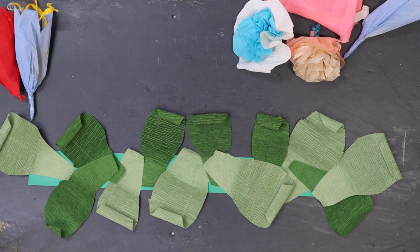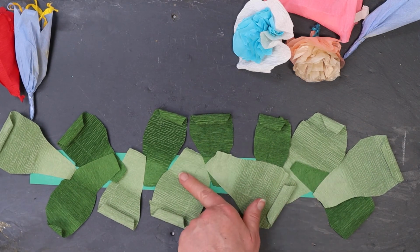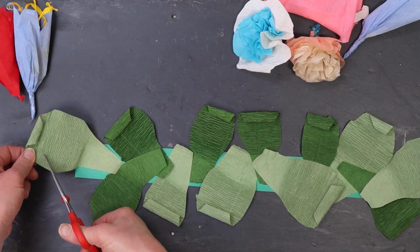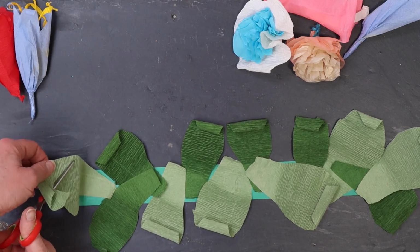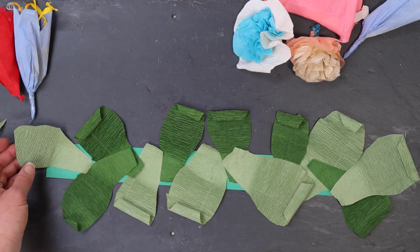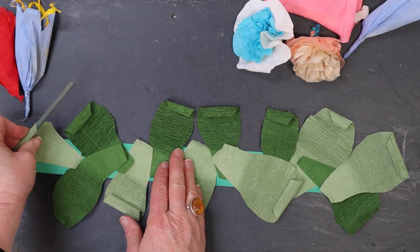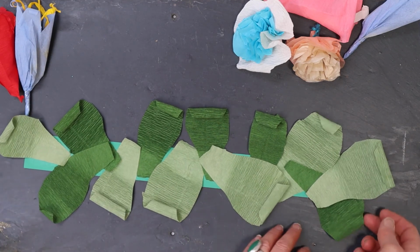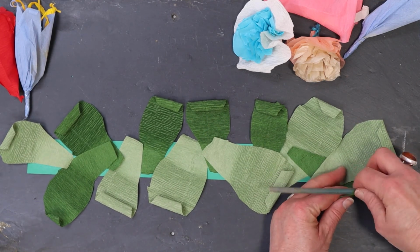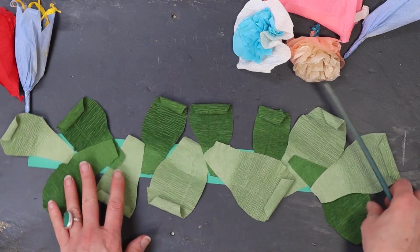So I've stuck all my leaves on, and I rather like it where I've got alternate ones like this. They're quite nice together, and where they're too big, I'm just going to trim them off here, for example, and just recurl that end. The curls need to be facing up towards you, not going under. This one's going under, so I've lost that shape there. But what I can do is get the stick and recurl it so the curl's facing upwards.